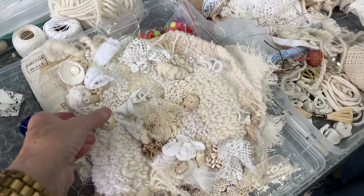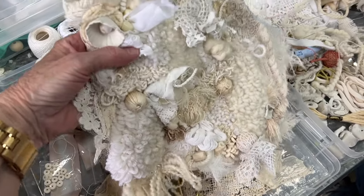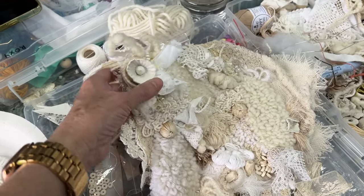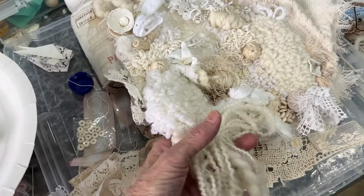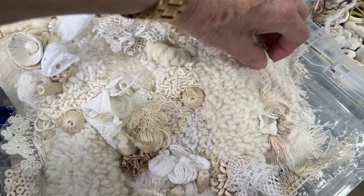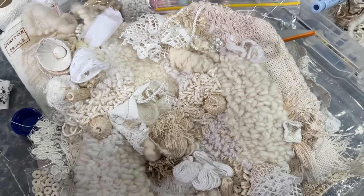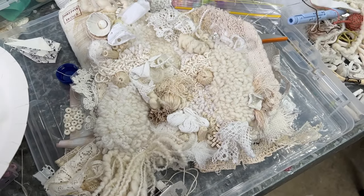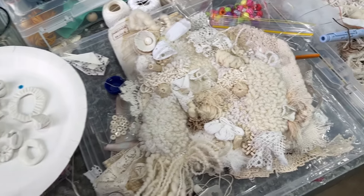So underneath this box of goodies is my piece that I'm working on. Like Rachel said, it's a work in progress, never ending, but that's the fun part of it. It's been an absolutely fantastic class.